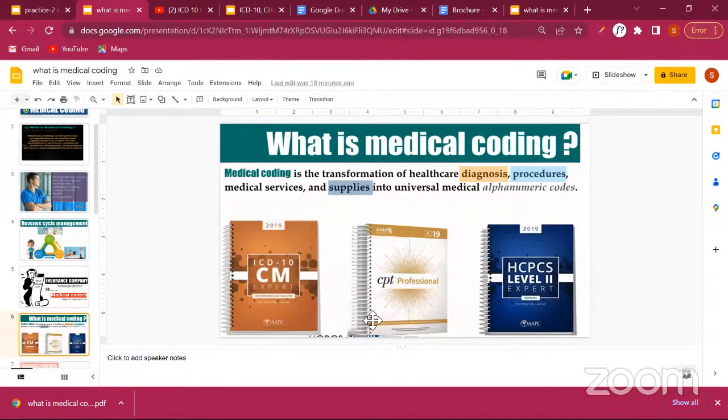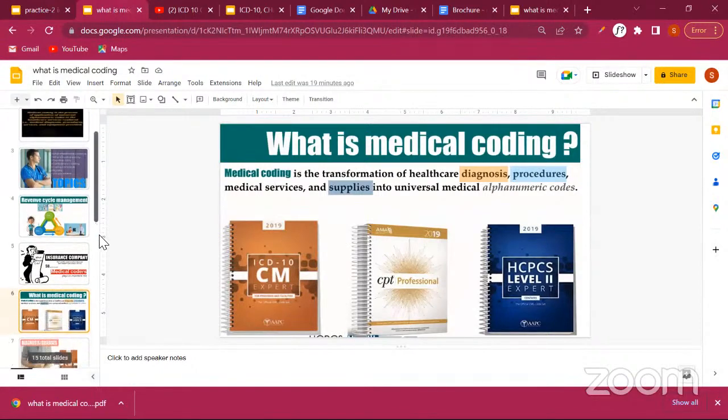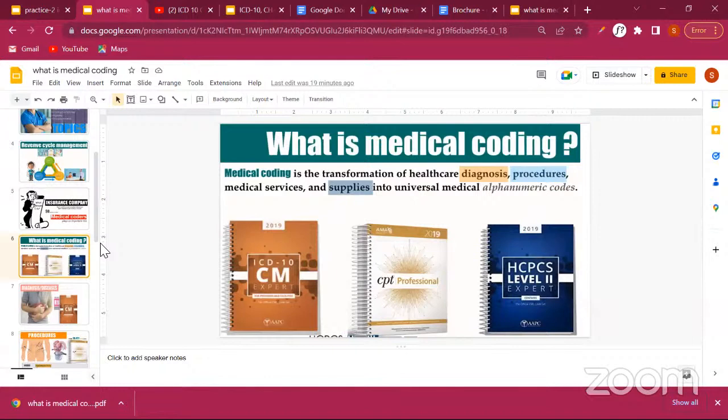Now, when we train you, we tell you what a diagnosis code is, what a procedure code is, and what these supply codes are. That's why you require special training. Suppose the patient comes to you, the doctor's work is to diagnose what the patient has, to provide the treatment for that particular diagnosis, and then he writes everything in a report form. After that report is ready, it is sent to the medical coder. And how does the medical coder read that report? That I'll tell you.